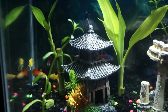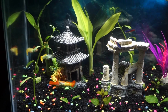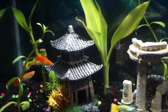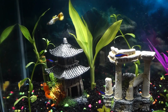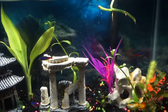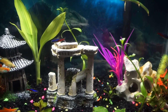Just dropped my lens. I'm trying to be quiet because Elijah is asleep. Anyway, you see our females in the back dancing around. The males are hanging out together. So you see our little Japanese house. I put it right by the bamboo in the back, to give it kind of an Oriental theme. And then I put our palace right in the middle, so that the fish have some room to play around in the middle.